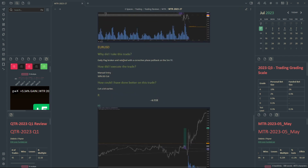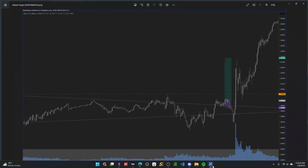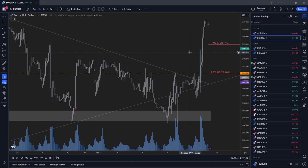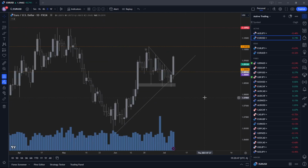EURUSD got a daily flag broken and retested with a corrective phase pullback on the 5-minute time frame. Had a manual entry and a 50% drawdown cut. Could have cut it a bit earlier. Here on the 5-minute time frame, let me go ahead and bring up TradingView because we have the actual setup on the daily time frame.